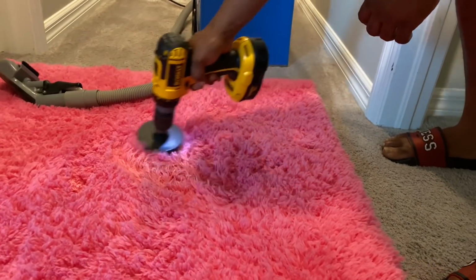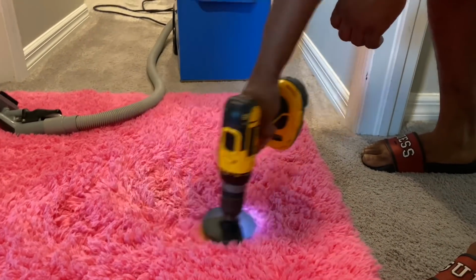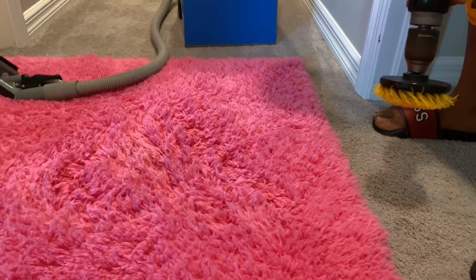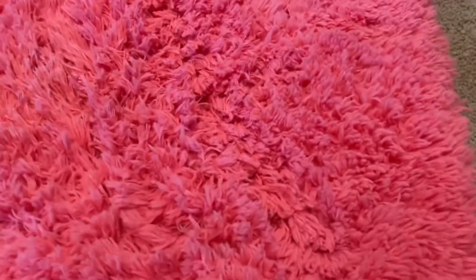I highly recommend everybody own this tool. You just connect these brushes to your drill, huh? I think it's gone already. I think you got it up already. That's daddy's favorite tool. Yep, you got it up. What is that right now? Oh, yeah, that's another one.